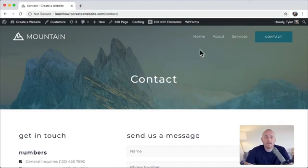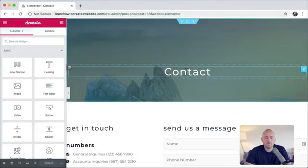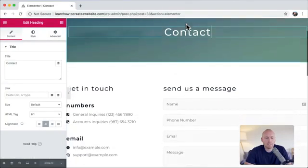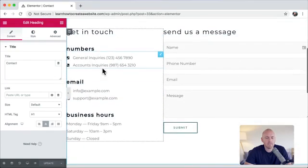We can go ahead and press Edit with Elementor. And we can see that we can edit everything like normal, like this contact, this section, this get in touch, this send a message, all of these different numbers and emails.